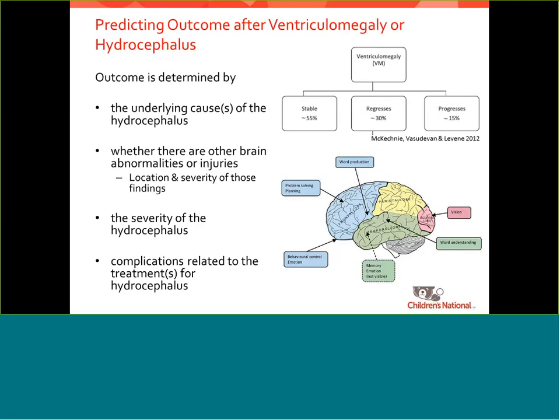Then there's the severity of the hydrocephalus. I know the grading system of 15 millimeters and larger is considered severe, but I don't tend to think of it in terms of clinical functional deficit. When ventricles are 20 millimeters or greater, I tend to consider those patients as ones who are most likely going to have lifelong residual deficits. And then the fourth category that is particular to hydrocephalus is the complications from the management and treatment of hydrocephalus itself.